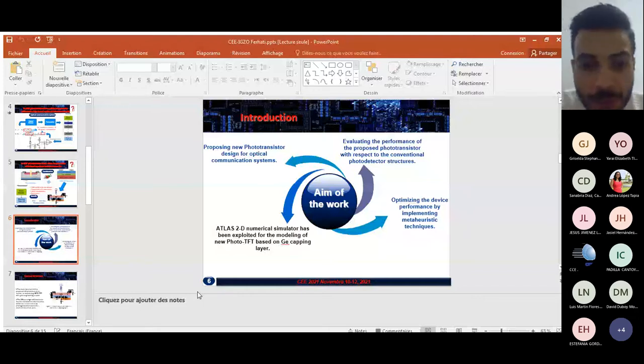It can be seen also from this figure that the proposed phototransistor exhibits a high photoresponse, where a high photocurrent of 8 microamperes is recorded. The device demonstrates a very low dark current due to the use of a TFT-based platform. Moreover, it can be seen from this figure that a high shift of the threshold voltage is achieved, which enables enhancing the photocurrent and enlarging the operating voltage window.